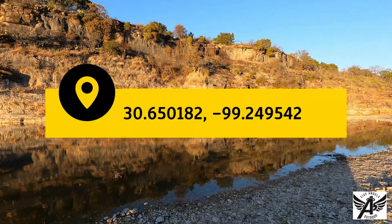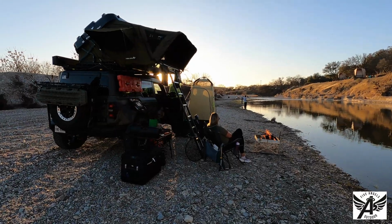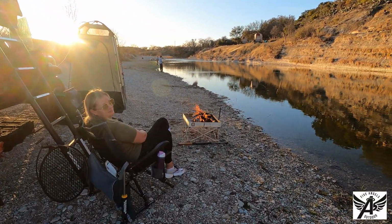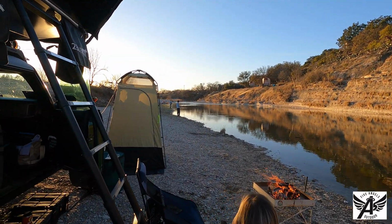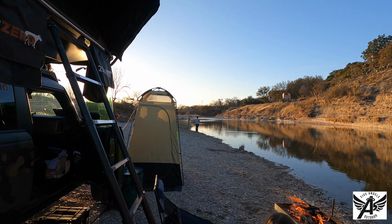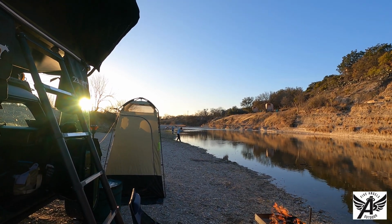Man, camp is looking good. We are right here along the Llano River, and we got the rig right here, but we got a cool fire going. We're gonna get ready to cook us some dinner, but as we look down the row, we have plenty of people fishing. They got their fly fisher poles going. They're trying to catch trout.